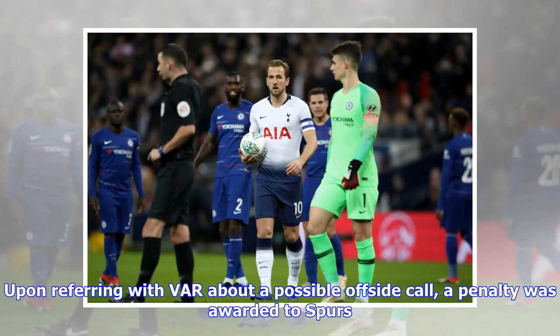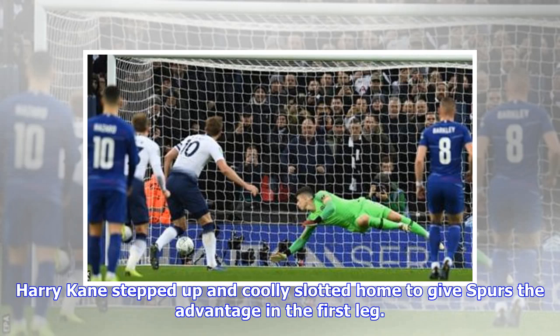Upon referring with VAR about a possible offside call, a penalty was awarded to Spurs. Harry Kane stepped up and coolly slotted home to give Spurs the advantage in the first leg.